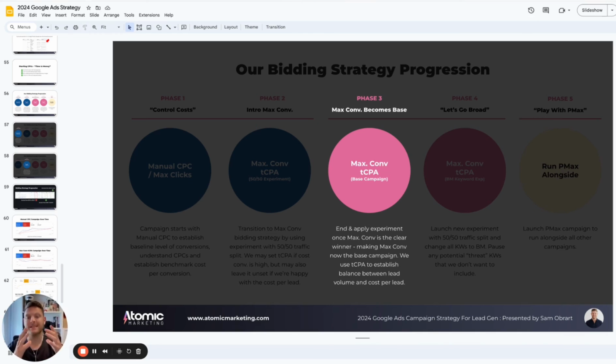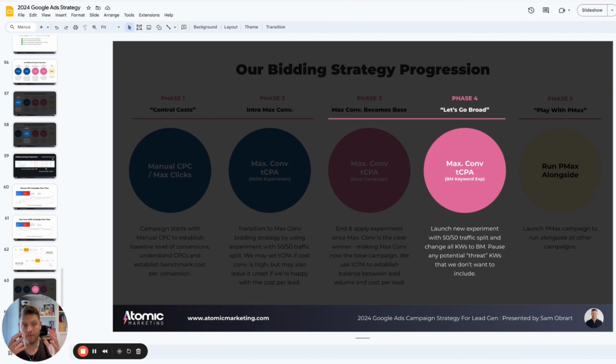This is what you find sometimes if you leave the target CPA unchecked: you might see the cost per lead and cost per click graphs go up and up and up. It's not always the case, but over a 7-month period, that's what I've seen. So you may want to start introducing a target to create that new normal balance in the campaign. Then phase 4, which we call Let's Go Broad, is where we've got the maximize conversions target CPA base campaign.